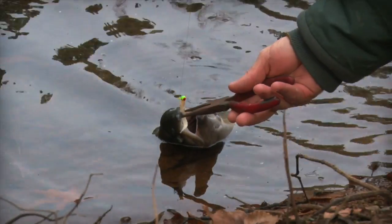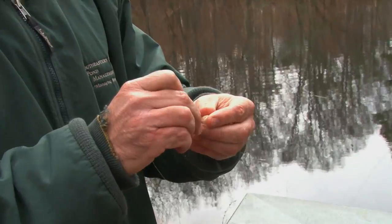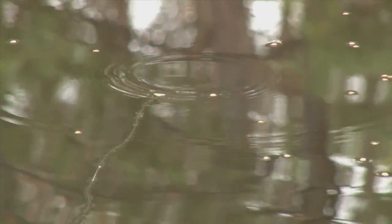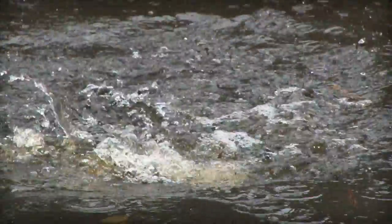I've even seen folks catch them on golden raisins or pieces of Slim Jim, or even just balling up pieces of bread and throwing it out there. They put on a great show, jumping around, and just a ball to have in your lake.